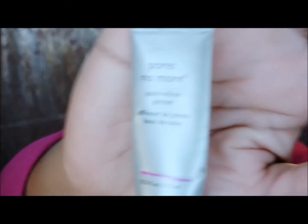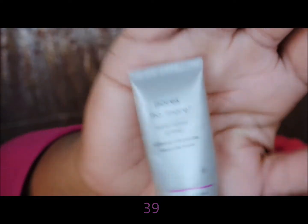This is the Dr. Brandt Pores No More. This is my favorite primer. So after I'm done with the Josie Maran finishing balm, I would probably buy this. This stuff is awesome. It's really expensive, but it even says on the back, oily combination skin, instant mattifying, and pore refiner. Minimizes pores. This is awesome.